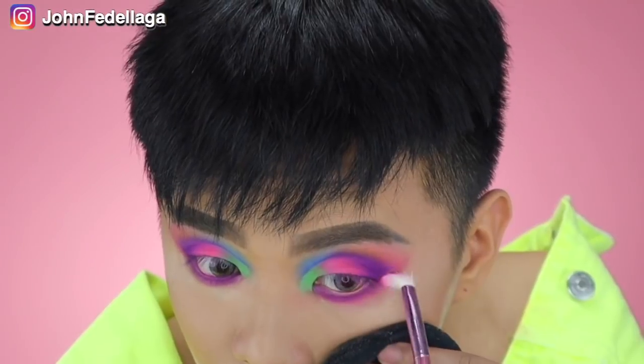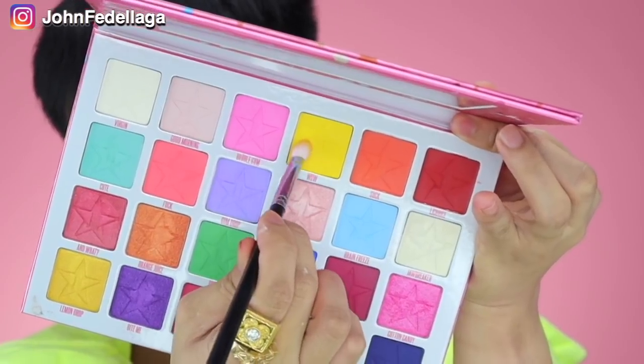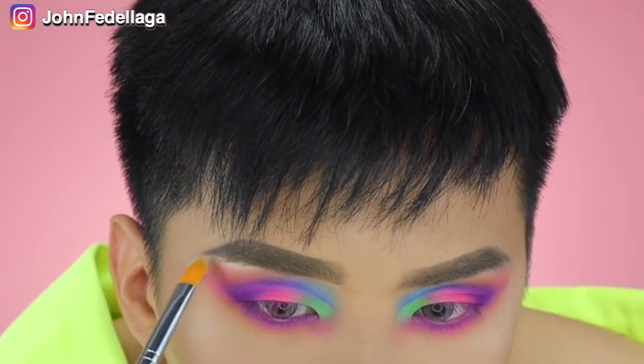Then I'm gonna go with this bubble gum. Then we're gonna put a pinch of this Wow. Then I'm gonna put this Jawbreaker in my brow bone. Then I'm just going to pop some lashes and I will be right back.